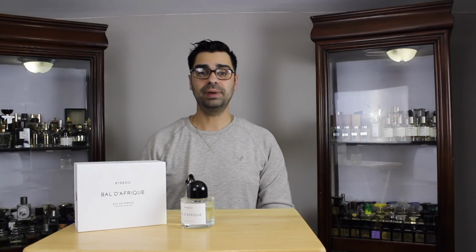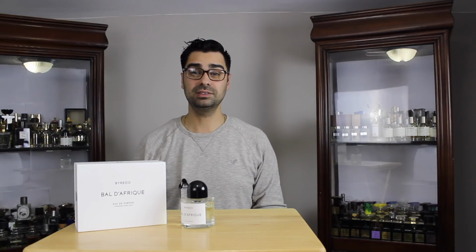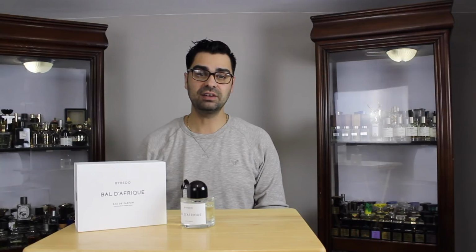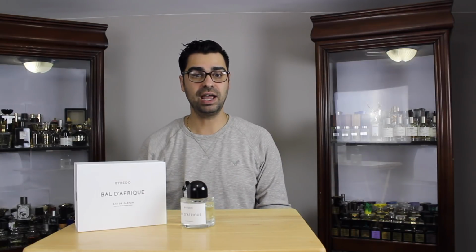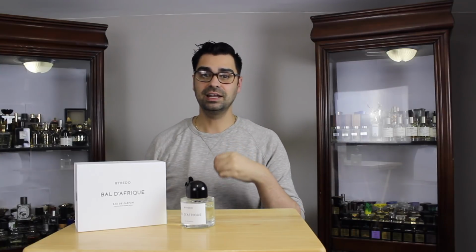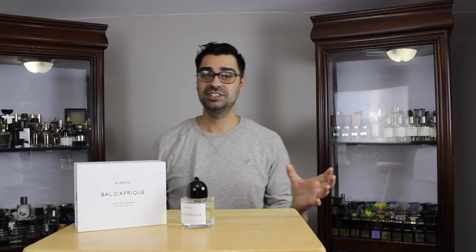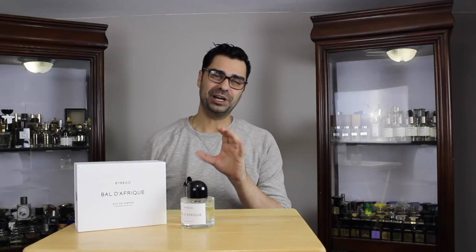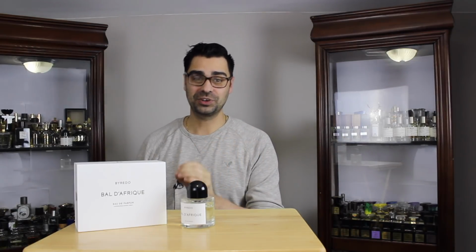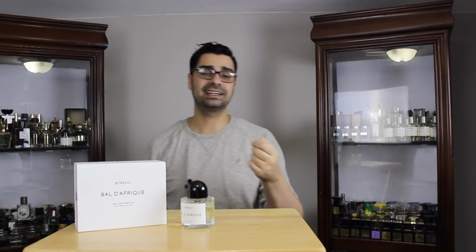So overall, Belle d'Afrique is a fun, fruity scent that isn't too fun. It's a vetiver that isn't too vetiver-esque. It's not too rooty, it's not too clean, but just perfect and hidden so well, but still a vetiver. It's fresh, yet not being too fresh, which makes it much more versatile as a scent. The development of this scent is outstanding. The blend is second to none.